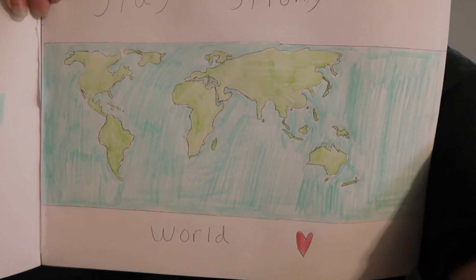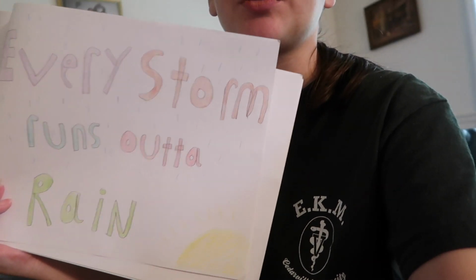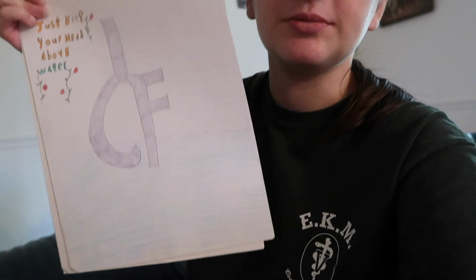I kind of want to draw something else, but I'm not sure what. I've actually had this sketch pad for a while, and it's kind of interesting. I got it, I think, in 2014 when I was in the hospital and my lung function was really low. What's interesting to me is some of the stuff that I wrote then is actually pertinent now, like "every storm runs out of rain." And then I did this one, CF, "just keep your head above water."